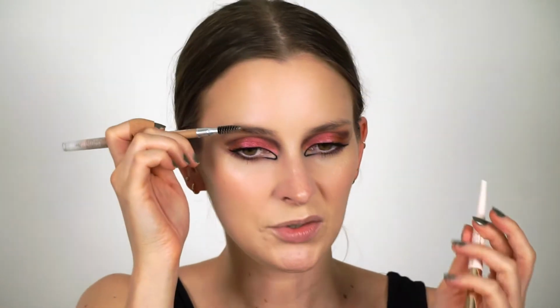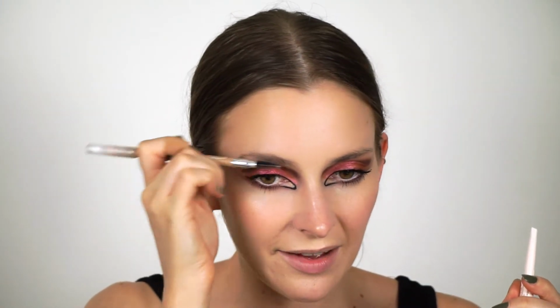Alright, I'm just going to fill in my brows really quickly. I think I'm going to fill my brows in using the Rare Beauty Brow Harmony Pencil in the shade Cool Brown. The only thing with these pencils is that you don't have a spoolie, so you kind of have to use another brow pencil with a spoolie to brush your hairs up.